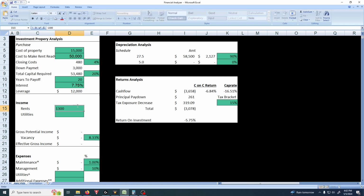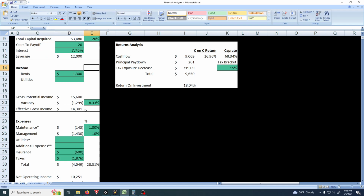safe bet is $1,300 for rent. Vacancy is same. Maintenance, I'm definitely going to leave at 1% because everything is going to be replaced in this house.